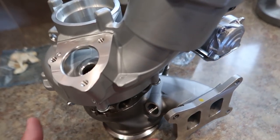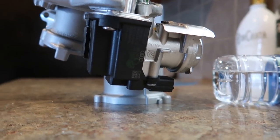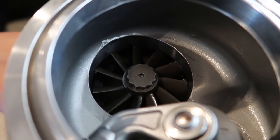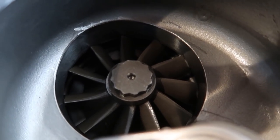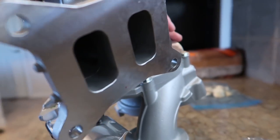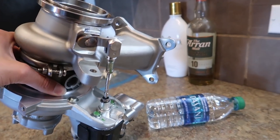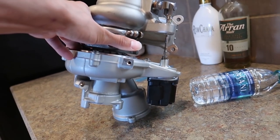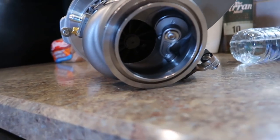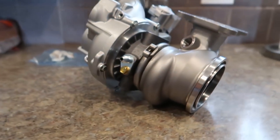Nice. Flip it here real quick. Look at that. Beautiful. Just beautiful. That's so much bigger. This is going to be so nice. I'm excited. Just a good looking turbo. This is great. I'm so freaking excited.